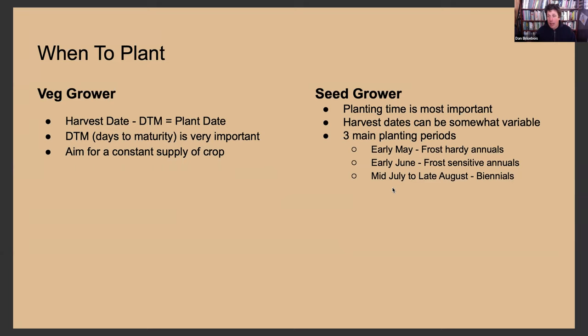We try to get them as early as possible so they have a nice season to grow to a large size before they bolt and set seed. Often if you plant too late, either things don't have time to flower, or some things will flower but stay vegetative and not actually set seed.